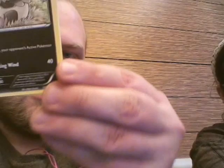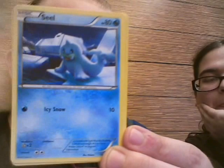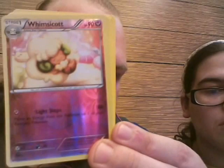First up. Vullaby. You got Bulbasaur. Larvitar's the new chain. Okay. Seal. Hopefully the whole chain. Another Riolu. Different one this time. I didn't see the last one you had. Jigglypuff. Whimsicott.